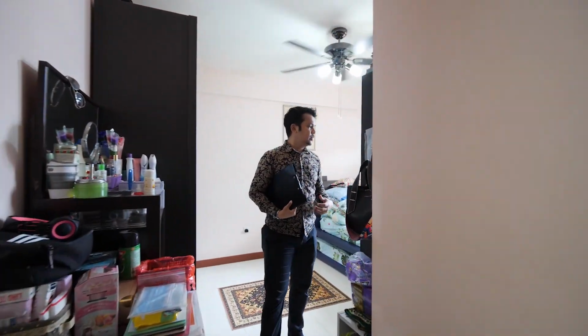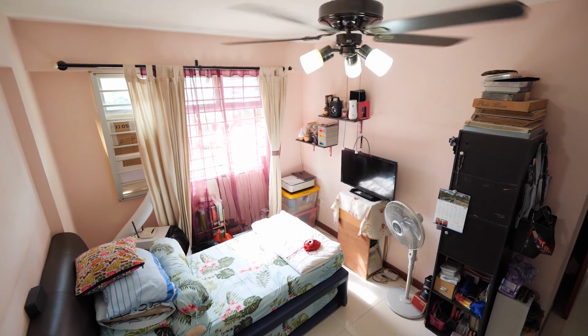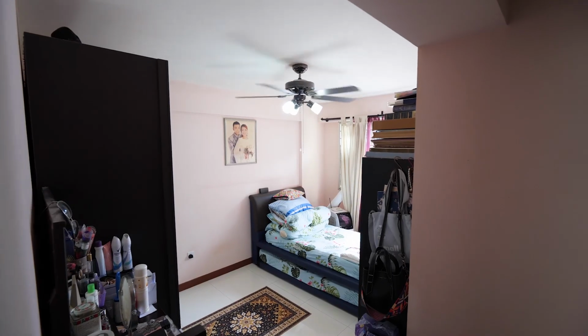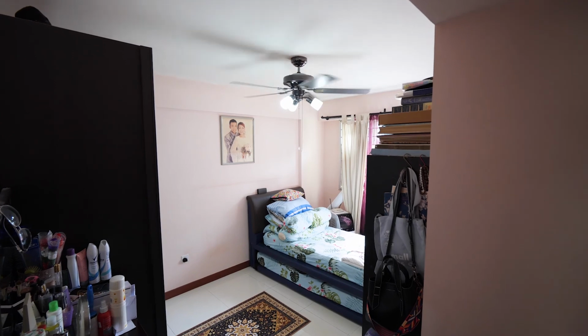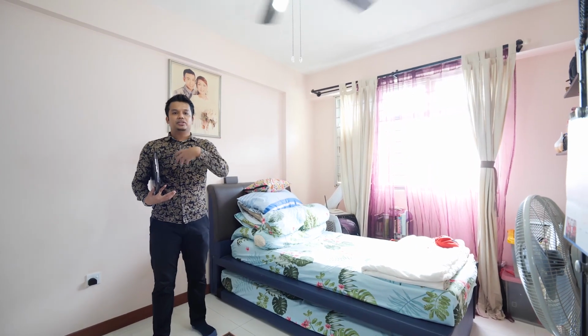Entering the master bedroom, quite simple again. No built-in, so you don't need to hack anything. You save on your disposal cost, hacking cost and all that. You can build your own wardrobe, or you can buy from IKEA, Castlery or 42.com. So again, simple unit throughout the whole house.